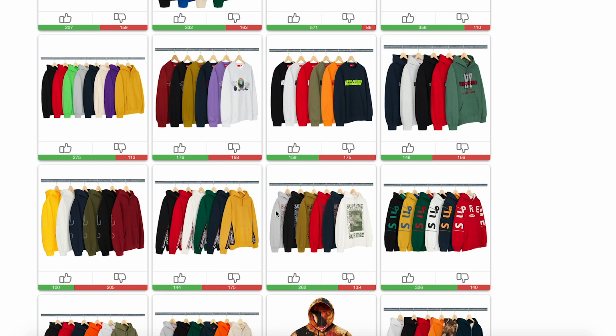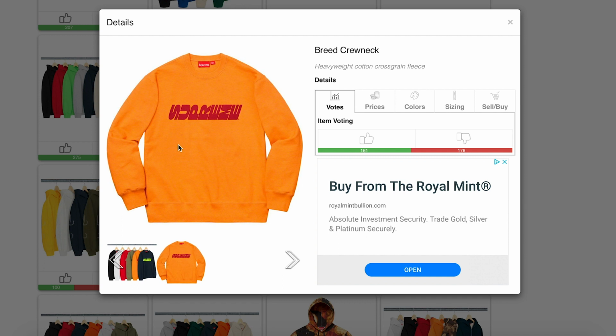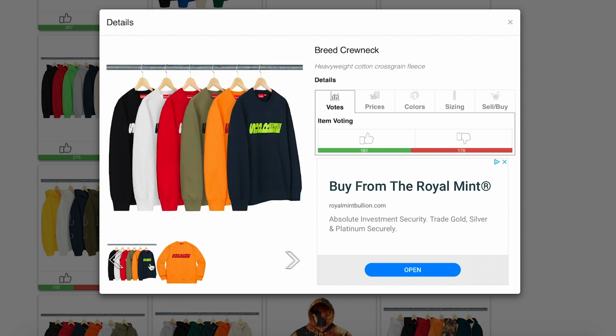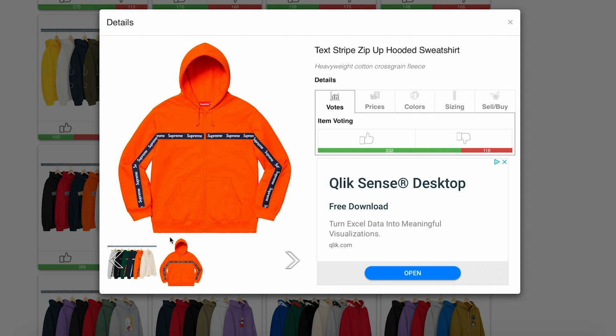I really like most of these designs, to be fair. This crew neck here, I really like this. This is probably one of my favourites so far in terms of the crew necks. It's very nice, very simple, but it just has something a bit different to what we've seen before. Here, okay, yeah, tape sweatshirt.